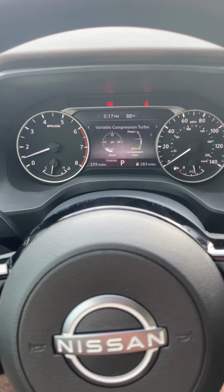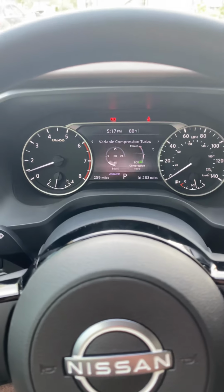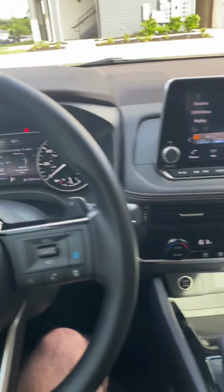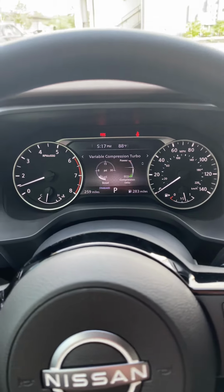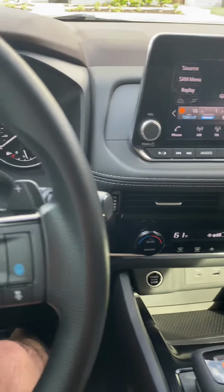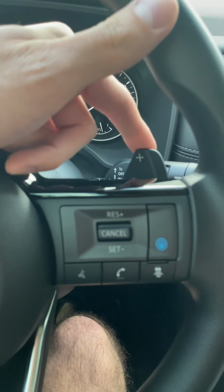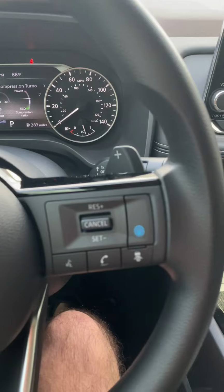This one does have the 1.5 liter, 3-cylinder variable compression turbo engine. Haven't really pushed into it too hard because it only has 259 miles and the break-in period's up until 1200. I do like that it has paddle shifters, even though I'm jealous that my Altima VC turbo with more power doesn't.